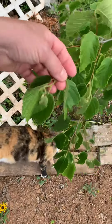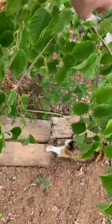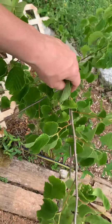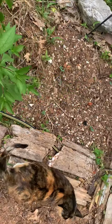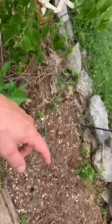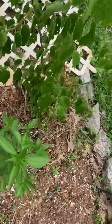Here's our other hazelnut. It's leaning towards the pathway. So I'm going to probably trim it this winter, prune it back, and try to get it to move out that direction. So here's where I planted the watermelon. I'll get it to grow this way. It's going to want to grow towards the sun because that's south, so I'll need to train it this way onto that trellis.